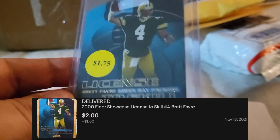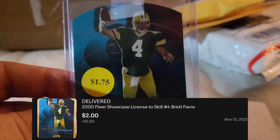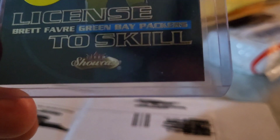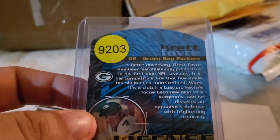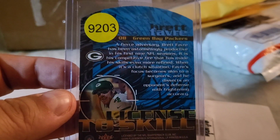Okay, next we have, again, this one. This is actually a pretty popular insert set. It's not my favorite card in the world, but it's got the die cut. It is a Fleer Showcase card, which is a popular set. This is called License to Skill. I do have one of these that I think I set aside for grading, so I might compare this one to that one and see what's in better shape.